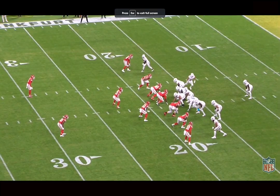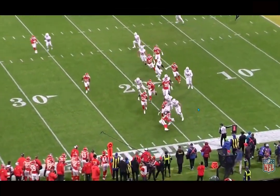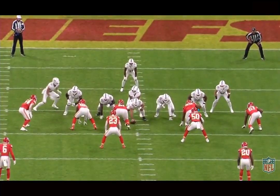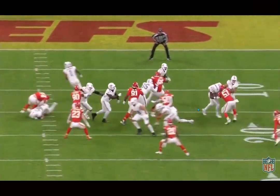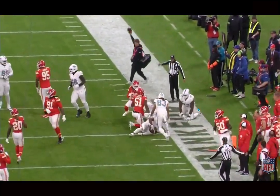Armstead also did a decent job in the running game when the Dolphins were running the ball. They didn't run it super successfully early on because they're running a lot of pitches, things like this, and these didn't work too well after the fact. But he also had his big plays. He gets a little help here from Smythe, working a double team out to 51, but he is able to drive this person down and help them get 6 yards.